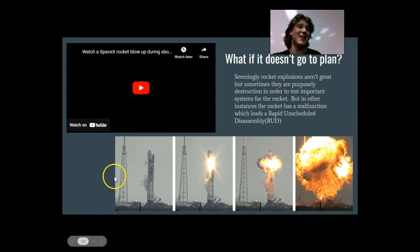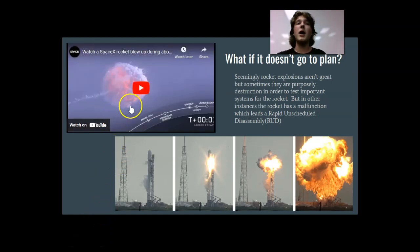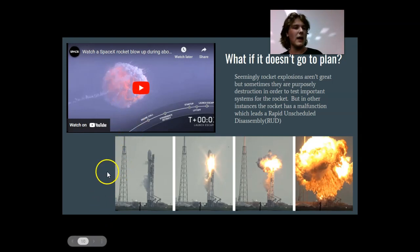So sometimes it doesn't always go to plan, but also explosions happen because you are working with very explosive fuels and oxidizers. It is just perfect conditions for explosions to happen.